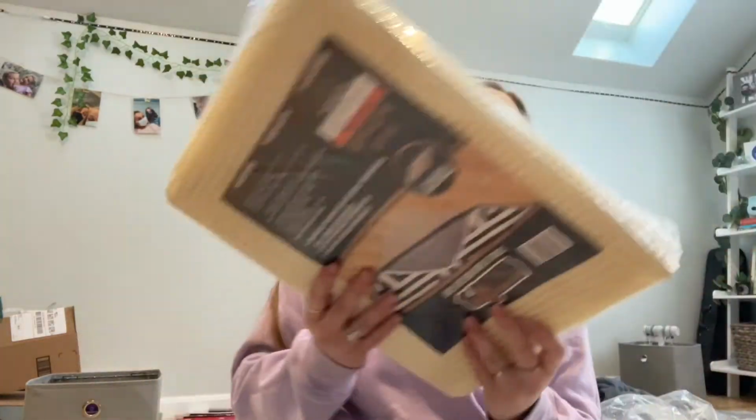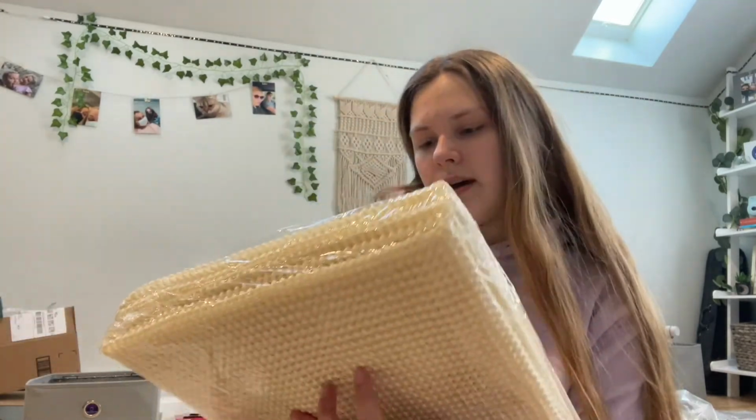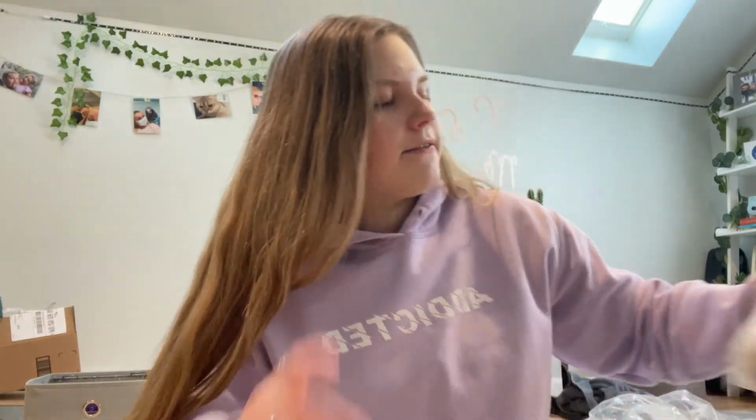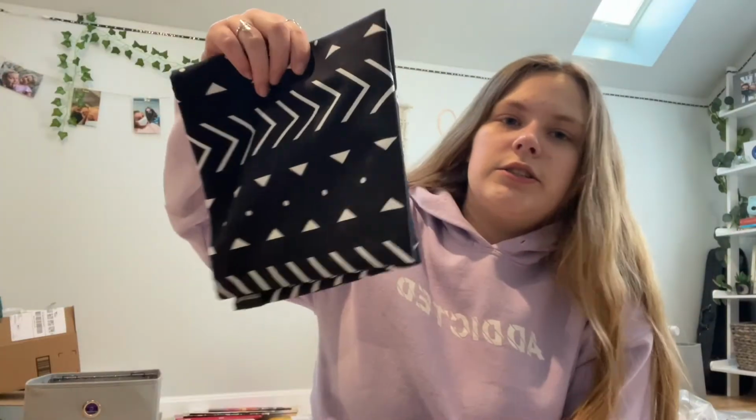First of all, I have a sticky, what's it called? A rug pad for hardwood floors. And then I have this set of two pillows, which I guess is going to expand. Then I have pillowcases. So I have this one, and then there's this one.